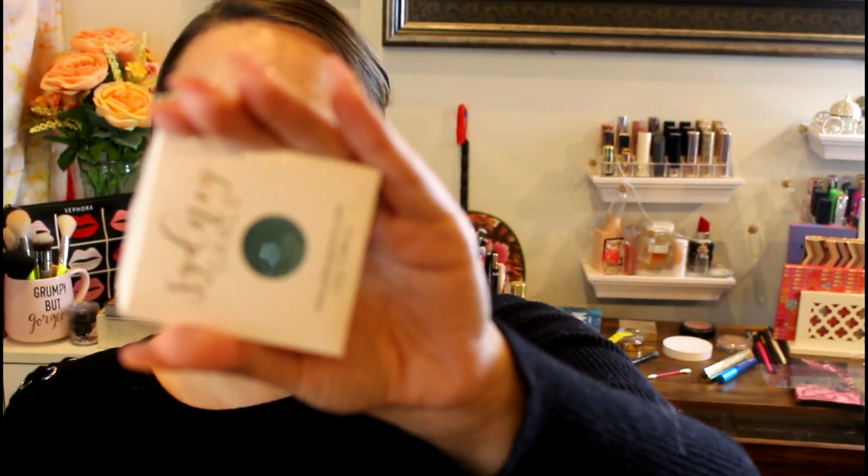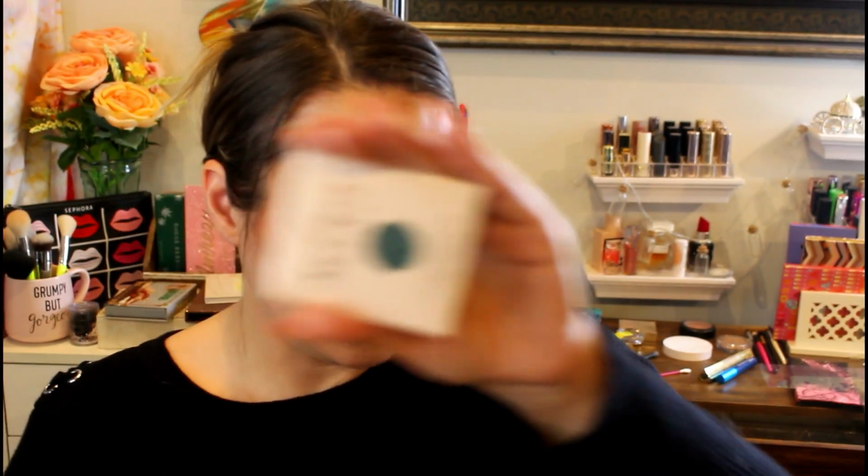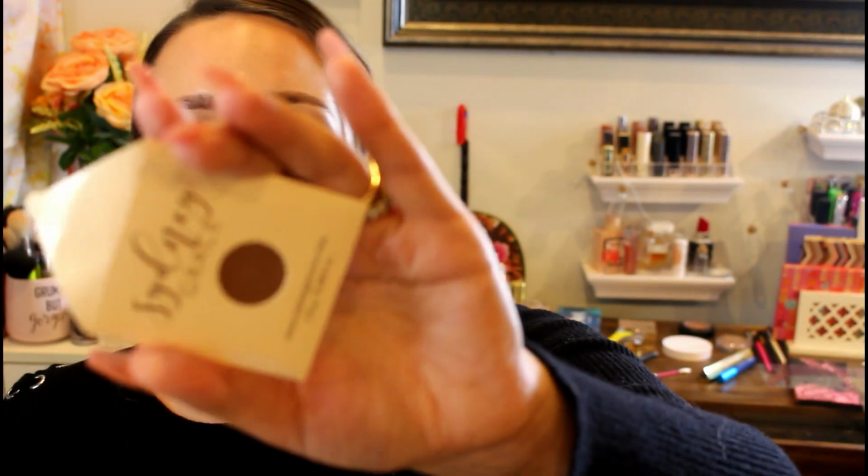And this one is a beautiful metallic turquoise called Aqua Fever. Love that name too. How would you get Aqua Fever though? Like, water gives you a fever. Anyways. Puppy. And this is a more mid-tone brown.